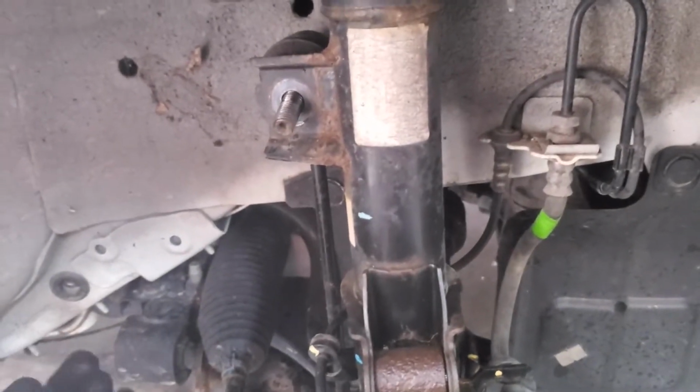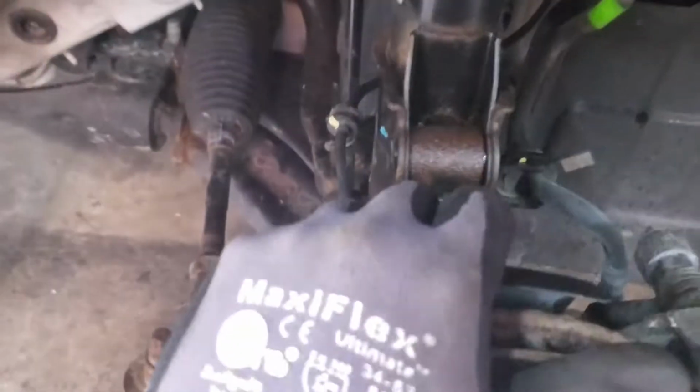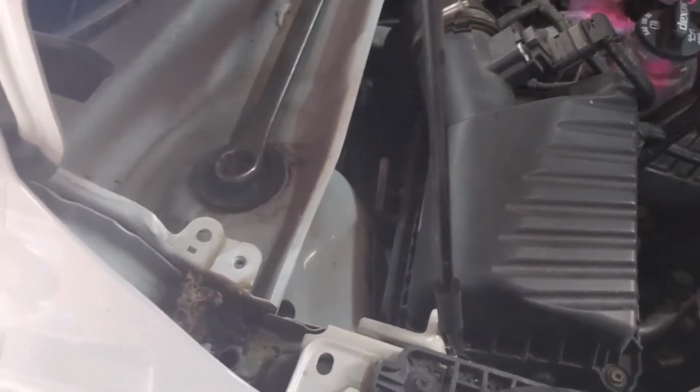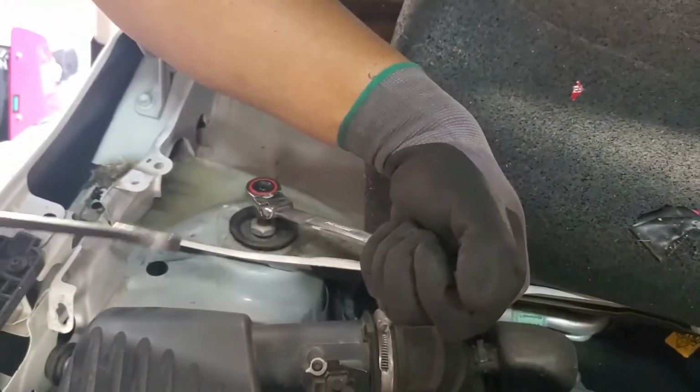So right now we've got everything we need loose on the strut, so this is all loose now. We're going to go ahead and use our little box wrench buddy there, and then our little socket buddy, which has a little Torx bit on it, and we're going to try and pop this loose so we can get the strut out. Here, I'll hold this up with my shoulder. No, I got it. Okay.